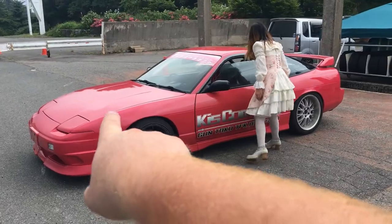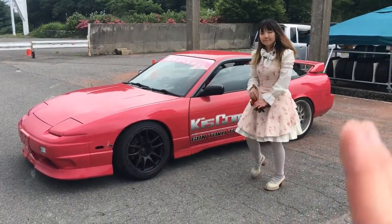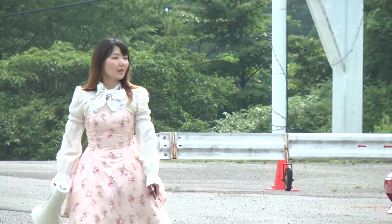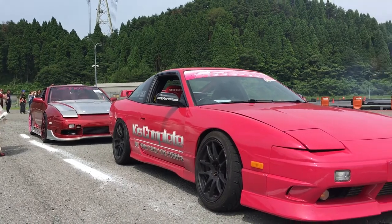Hey guys, what's up? I'm Dustin Mankin, and we have another video from Girls' Day at Tenzan in Saga, Japan. This is Mika's car, and Mika is her. She's the event organizer. We got to go around with her too. Hey, Mika! Hi! Mika has been organizing the Girls Festival in Kyushu for as long as I can remember.